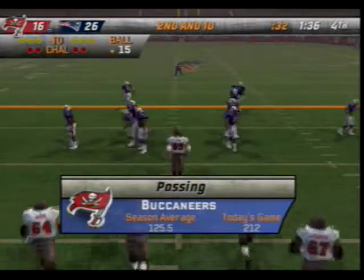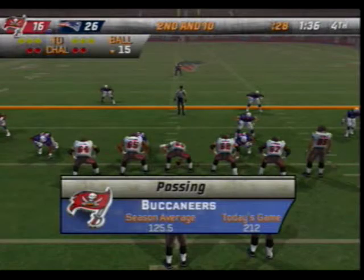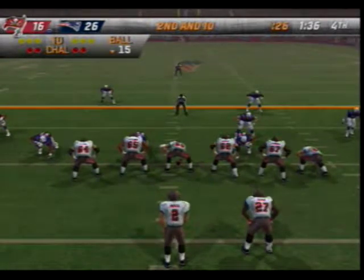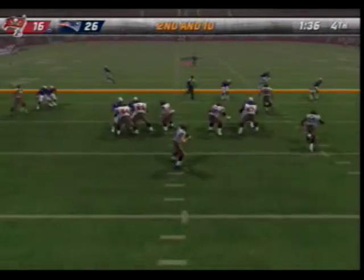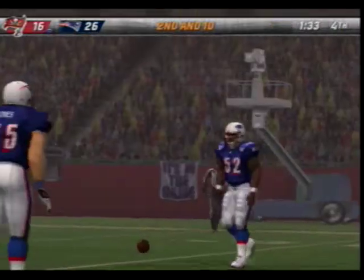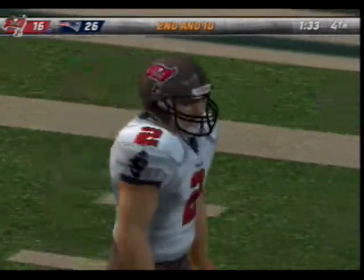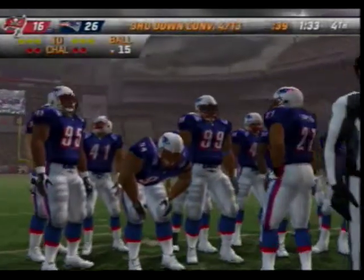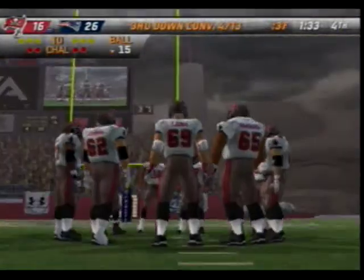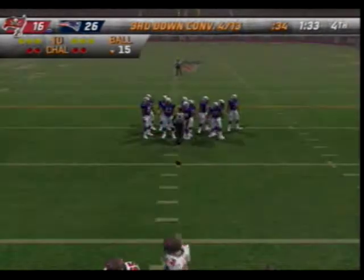Second and 10. Ball on the 15-yard line. Dropping back. Pump faking. Pass ball's incomplete. And he throws incomplete because he had major pressure. The corner came on a blitz and he sprinted for the quarterback. Guys love the opportunity to get a sack. And that time, he just missed taking him down.